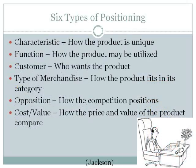A product may be positioned using not only the 3 methods of positioning, but also the 6 types of positioning. Unique characteristics may be developed to position a product. Motor oil, which freezes at a particularly low temperature, may be a useful positioning characteristic. Similarly, the function or use of a product may set it apart in the minds of the consumer. John Jackson uses the example of how Apple computers may be used to easily create media.